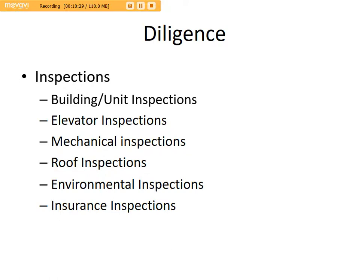Had a third-party independent elevator inspector come in and inspect the elevators. Anything to do with the mechanical room, so the boilers, for example, were all inspected. Had my roofer, who is a commercial roofer, come in and inspect the roofs. Because of the CMHC financing, there were environmental reports and inspections that needed to be done. And last but not least, the insurance appraiser would come out to insure the property and make sure it was in good condition for the insurance.